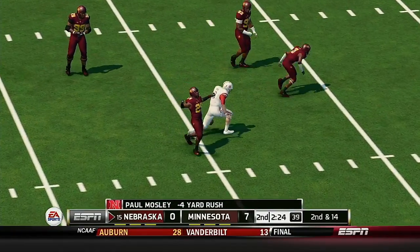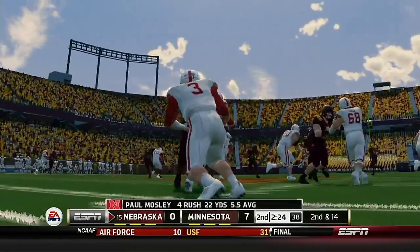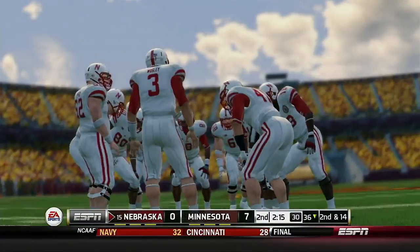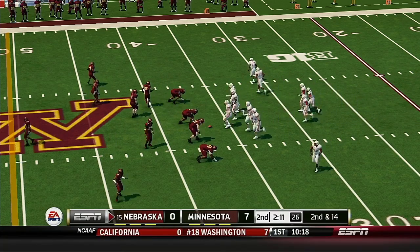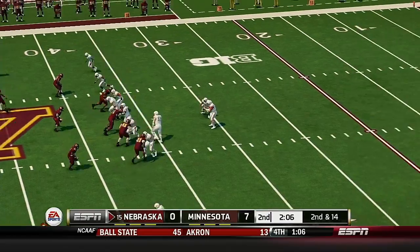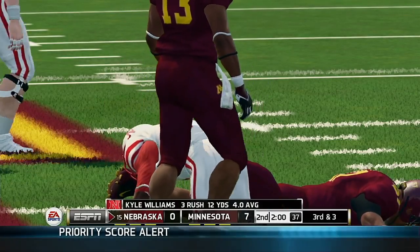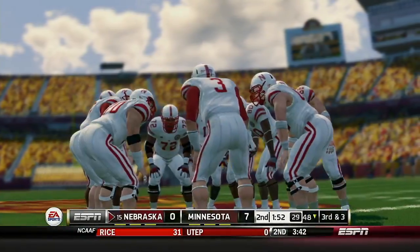He's taken down at the 36. The offensive line needs to do a better job of not only handling the defensive linemen, but getting up to the linebackers. That way the ball carriers will have a little bit more room to get to that second level. Second and 14. Ball on the 36-yard line. He makes his way to about the 48. That's a gain of 12 on the play. That makes it third and three.